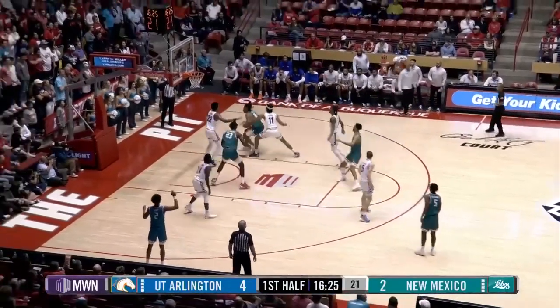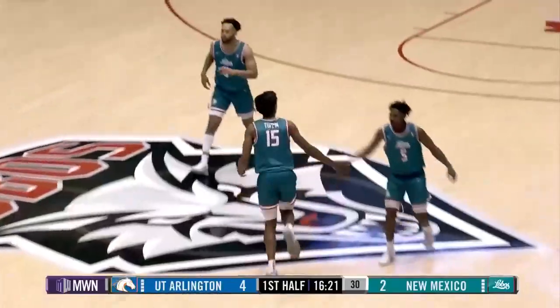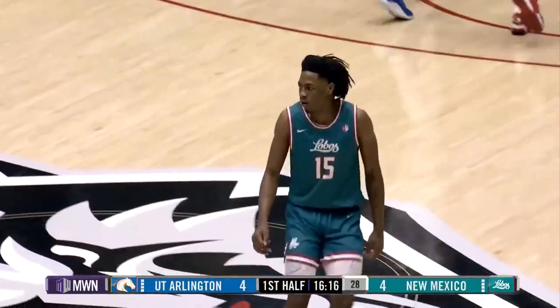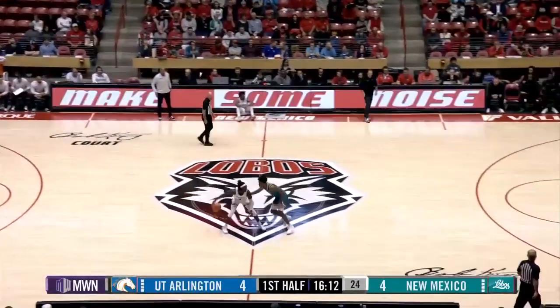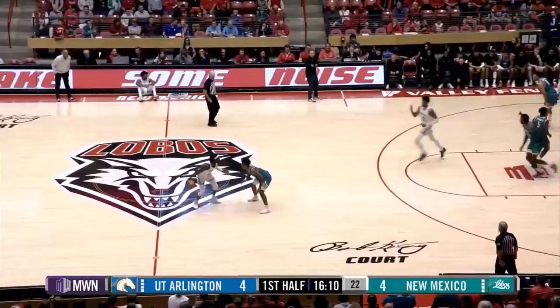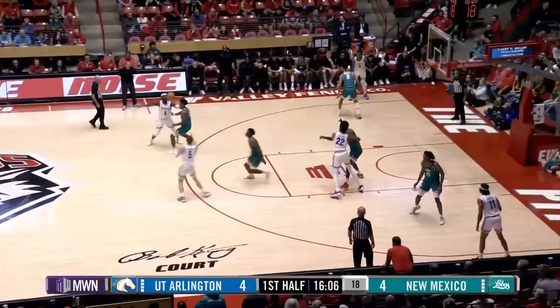Here comes Baker off the Toppin screen. Finds a diving Toppin. His layup curls in. There's a beautiful give and go in the turquoise. Love to see Toppin slash it to the rim. He's not really a straight-up post-up player. He does better slashing to the rim. 4-4 here, 16:10 left in the first half.